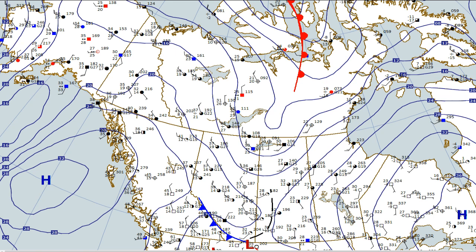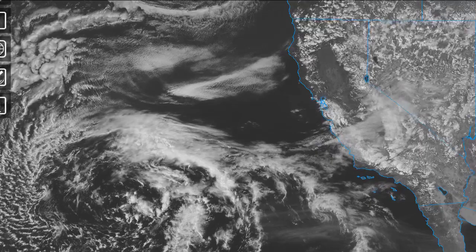I kind of wonder how some of these far-flung communities up there are dealing with the threat of this virus. I may have to take a look at some of those websites in Nunavut and see what they're doing.